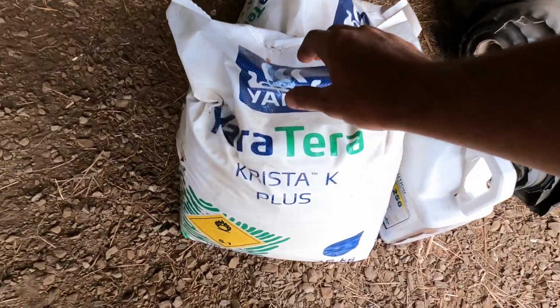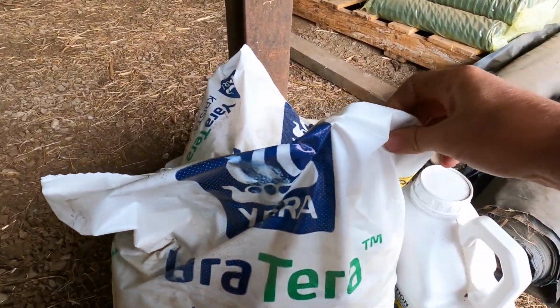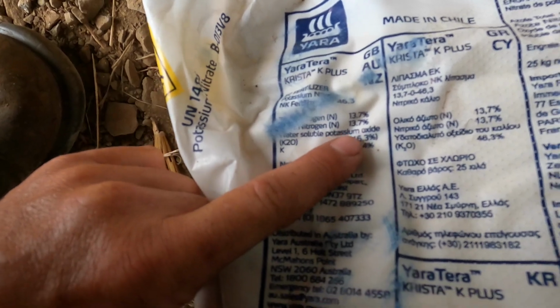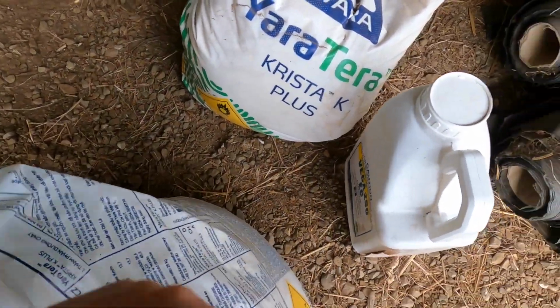So this is the product here, Crystal K, the Yara product, and it's a crystal form, so it dissolves quite easily. 14% nitrogen and 38% potassium. So what we'll do, we'll use Vega 250, which is the equivalent of Score, difenoconazole. It's the same product, and then Amistar, azoxystrobin. So we use those 2 products to spray the whole paddock.